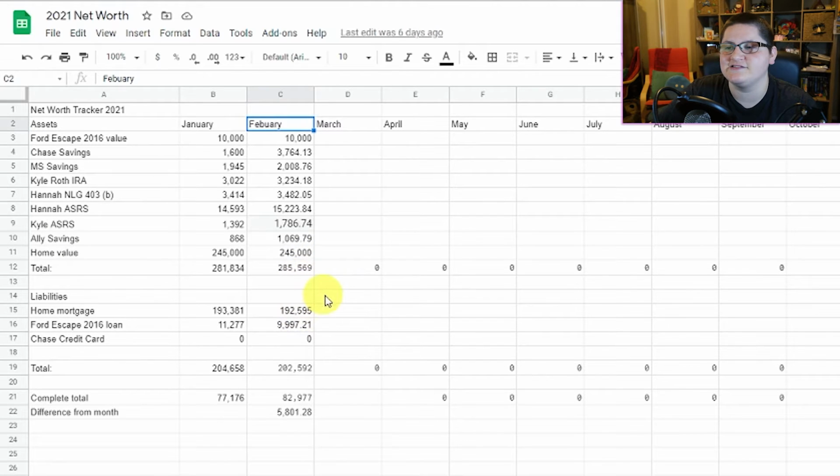And then liabilities. These are things that we owe. Our mortgage is $192,595. That's just going to go down a few hundred every month. So we owe a lot less than what our home is valued at. We bought at a good time a couple years ago, right before the market started going up, so we kind of got in at a good time.